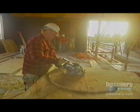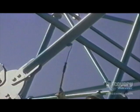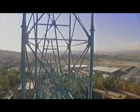Besides the erection of the track, many trades are involved in the construction, such as carpenters to build the Q house, and welders to help create Goliath's entry gate, touting its name in 20-foot tall letters. Construction is nearly finished by December of 1999. But there's still the task of landscaping, and 1 month of testing which must occur prior to Goliath's opening date in the year 2000.